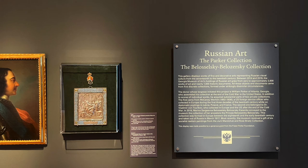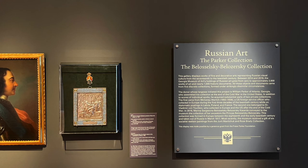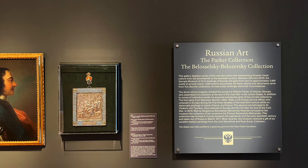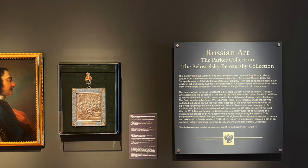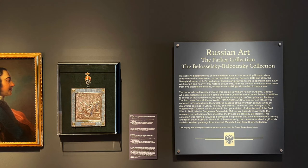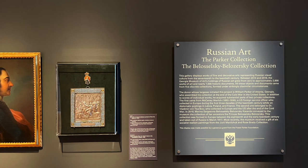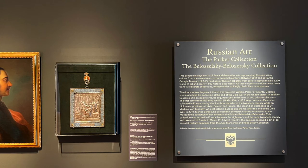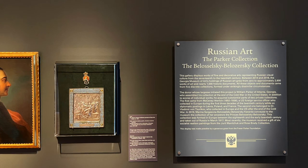Today's lecture is dedicated to the very first permanent display of Russian art at the Georgia Museum of Art. The display was made possible because the museum received a very generous grant from the Fraser Parker Foundation from Atlanta, Georgia. Because of it, we were able to conceive, design and install a display that highlights some of the most significant works from the Russian art collection at the Georgia Museum of Art.